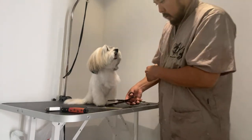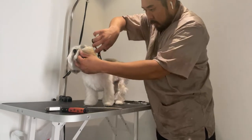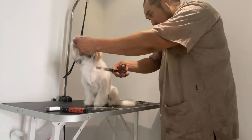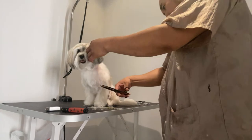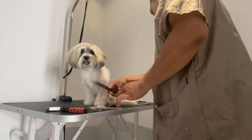There we go. Blend this a little bit better. It's a little thin here because that's where all the mats were. So I'm just going to blend it a little bit better. There we go.